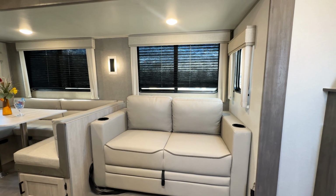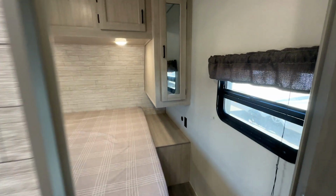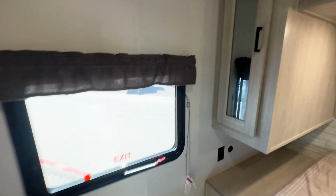All right, so now let's go to the main bedroom. Let's go out here, in here. So really nice. You got more windows, an emergency exit, as well as that window that'll open. You can get a good cross breeze. Good storage.